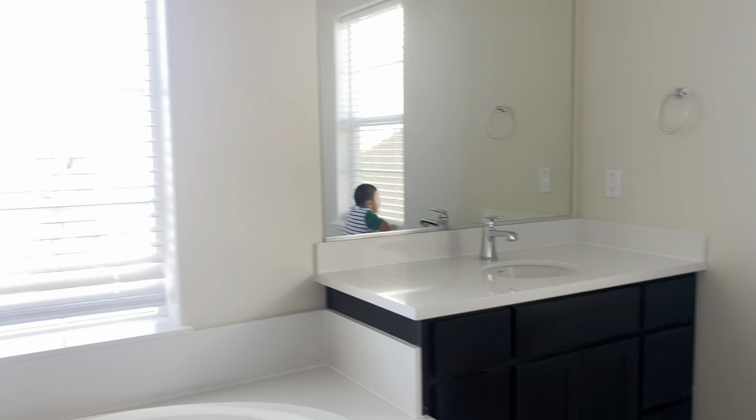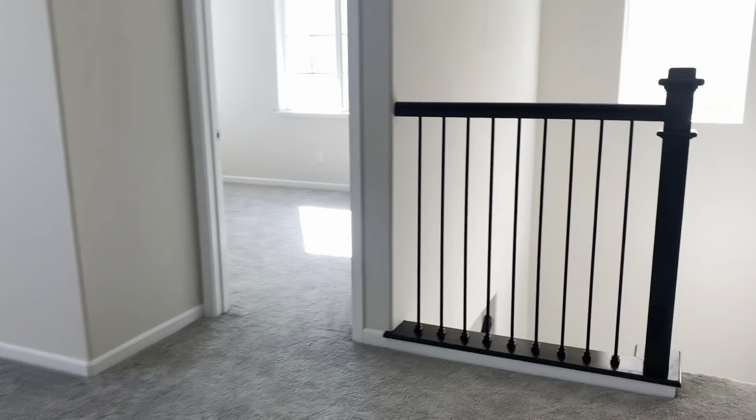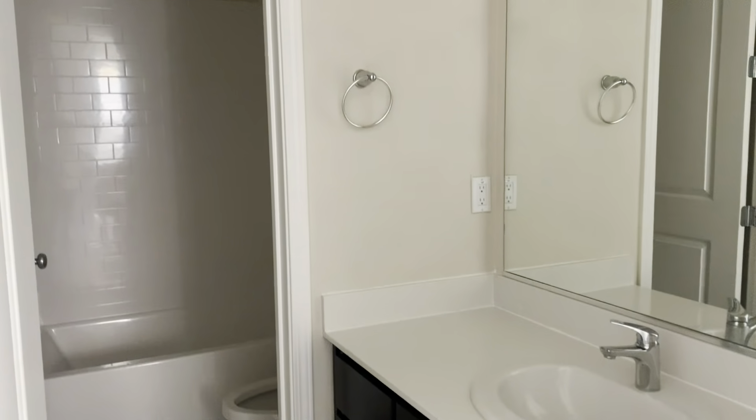Hey, don't touch nothing, baby, okay? It's too high up here. Come here, baby. Let's go see over here. So this is the master, yeah. Laundry room. What is this, closet? Yep. Okay, baby.